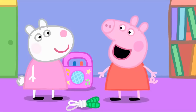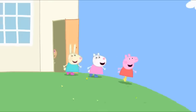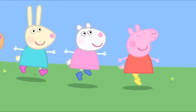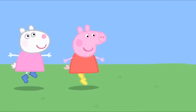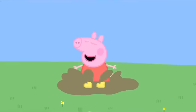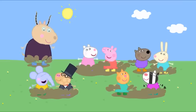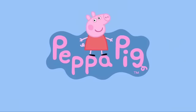I know! I've got a talent that I'm really good at. I wonder what Peppa's talent can be. My special talent that I'm the best at in the whole world is jumping up and down in muddy puddles. Peppa loves jumping up and down in muddy puddles. Everyone loves jumping up and down in muddy puddles.